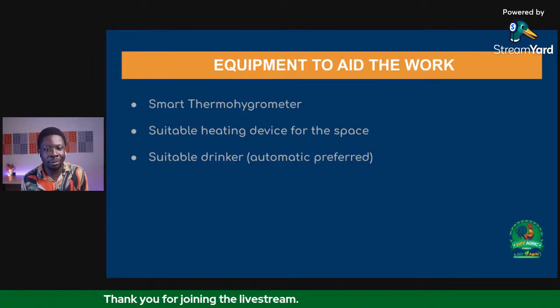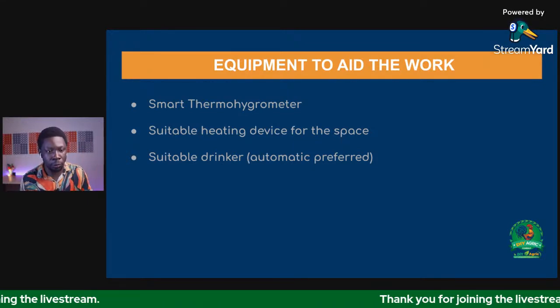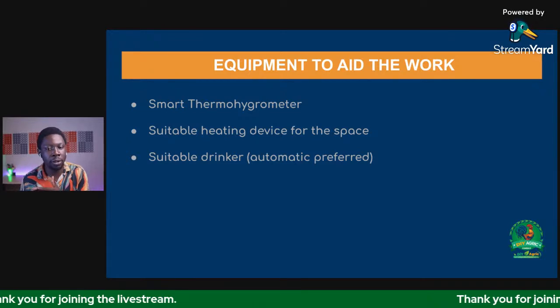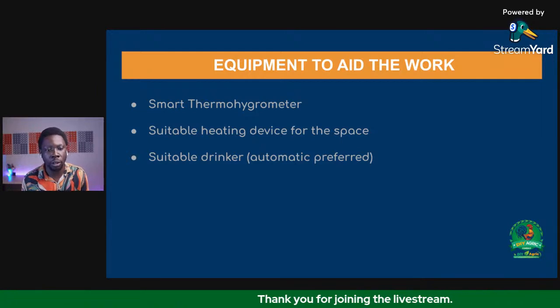And even when it's raining, if you manage your space very well, after 3 days you may not need to give them supplemental aid, except if your environment is so cold. So you still need to know the right temperature for them.